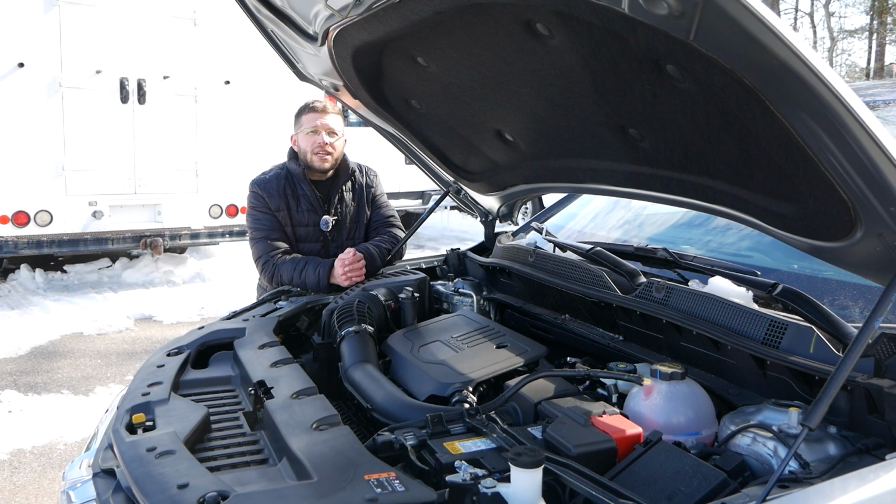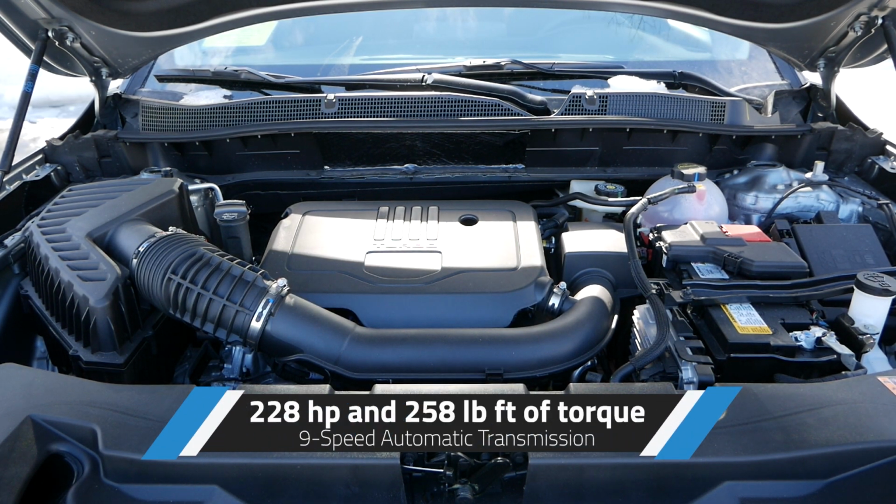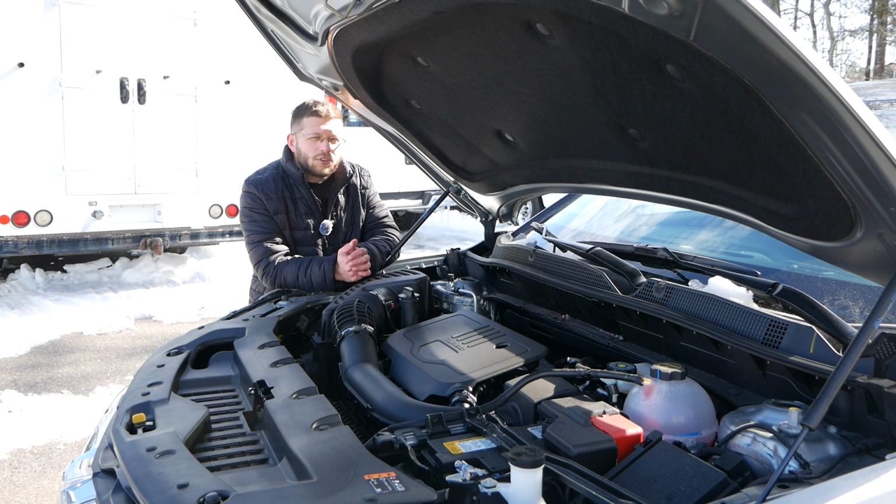Then taking a quick peek under the hood for the 2025 Chevrolet Blazer 2LT, you are going to receive a 2-liter turbocharged 4-cylinder engine, producing 228 horsepower and 258 pound-feet of torque. It is paired with a 9-speed automatic transmission. Now, you can go with front-wheel drive, which is standard, or all-wheel drive for better yaw capability and versatility, which is what we have here today for our model, which is why this Blazer comes in at around $40,000.